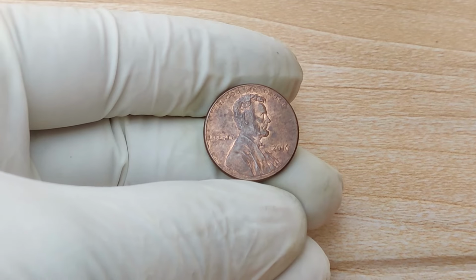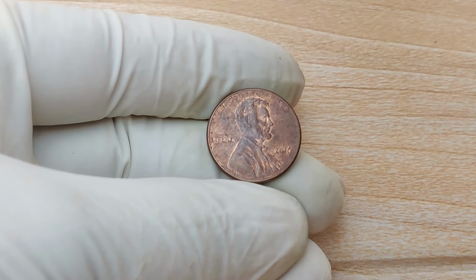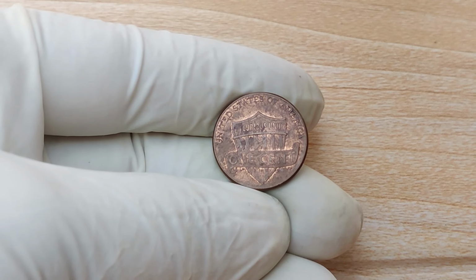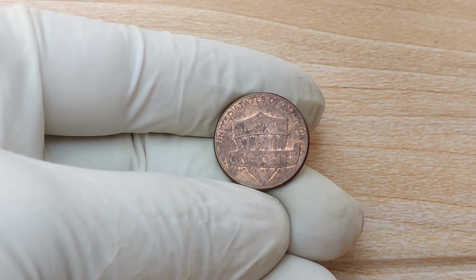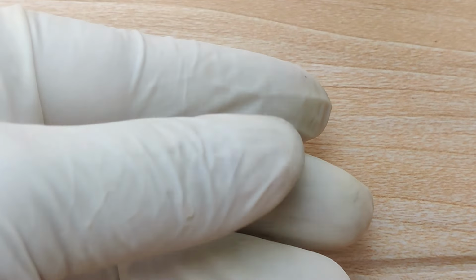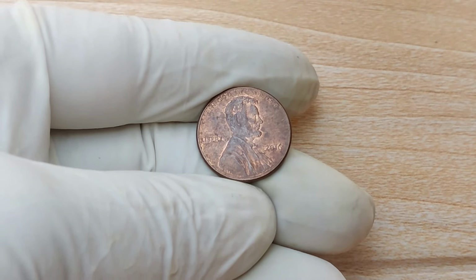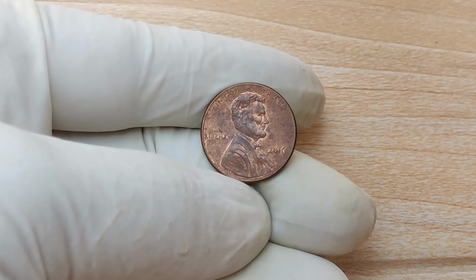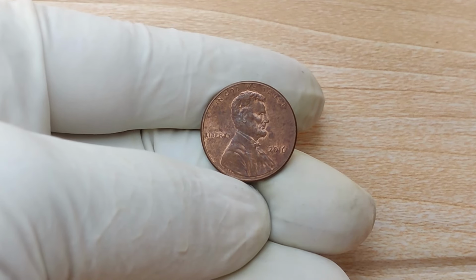So, how can you tell if you've got a valuable 2016 penny on your hands? First, you want to check the mint mark. If you see an S mint mark, that means the penny was minted in San Francisco, and it's already less common than its D or Philadelphia counterparts. Next, inspect the coin's condition. Does it look brand new?